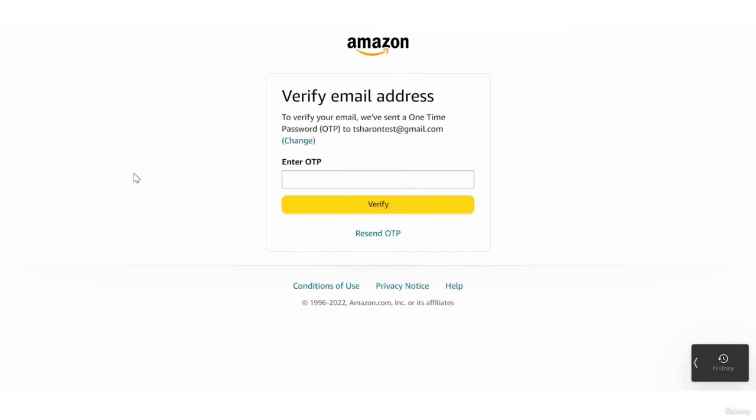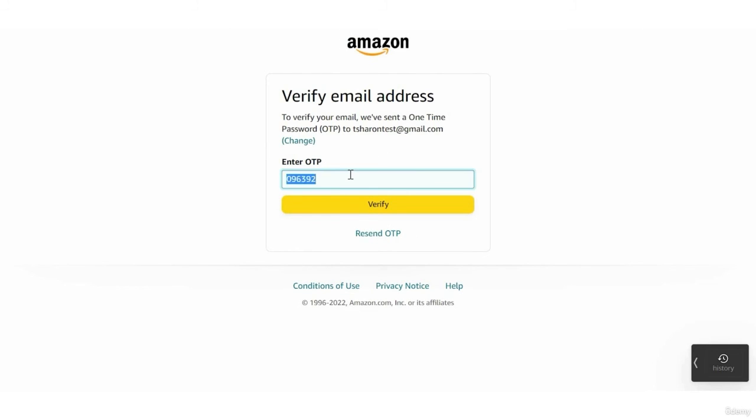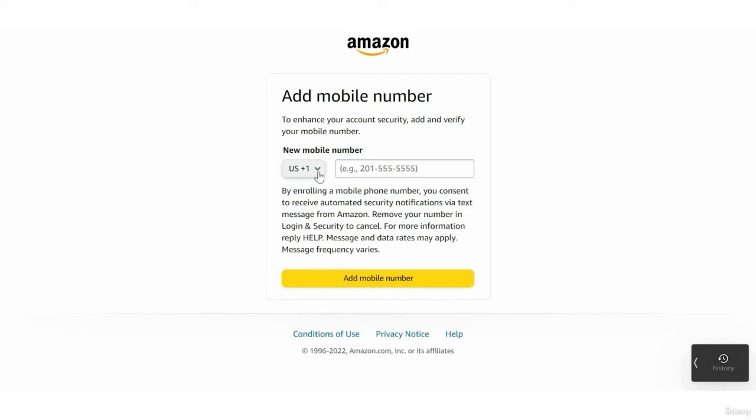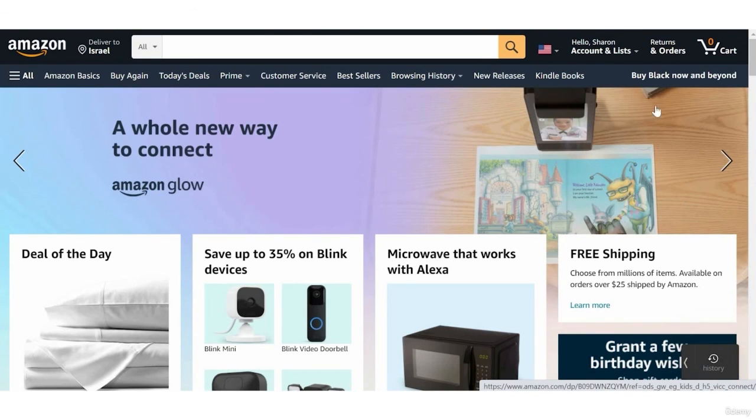Then of course you will have to verify your email address. There will be a one-time password sent to the email that you have provided. So please enter that OTP into this box and then go ahead and click on Verify. Then of course, to enhance your account security, add and verify your phone number. So once you have verified everything, your new account is set up on Amazon. And that is how you create an Amazon account.